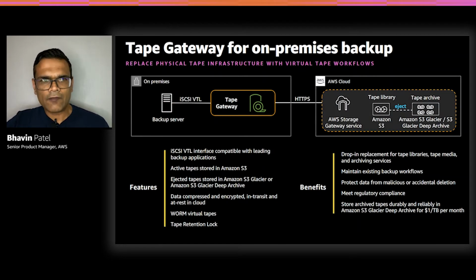Similar to File Gateway, you can also use Tape Gateway for backups and archives. Tape Gateway provides a drop-in replacement for your physical tape infrastructure. It emulates a physical tape library and integrates with your backup applications, allowing you to back up and archive data to virtual tapes without changing your workflows. Tape Gateway provides a managed storage service so that you don't need to manage your own S3 buckets, set lifecycle policies, or set IAM rules to govern access to the data. All of that is done for you by the Storage Gateway service, and you simply manage the tapes and the gateway.